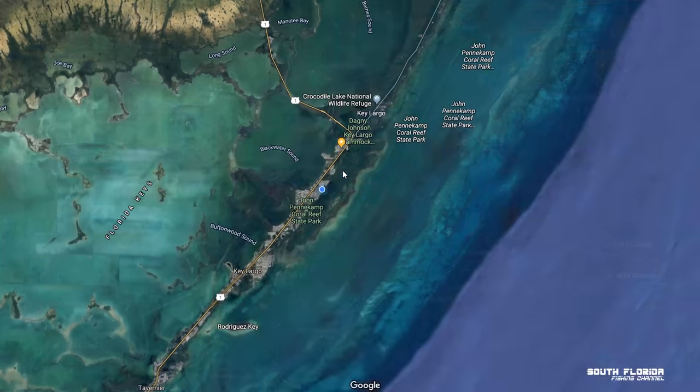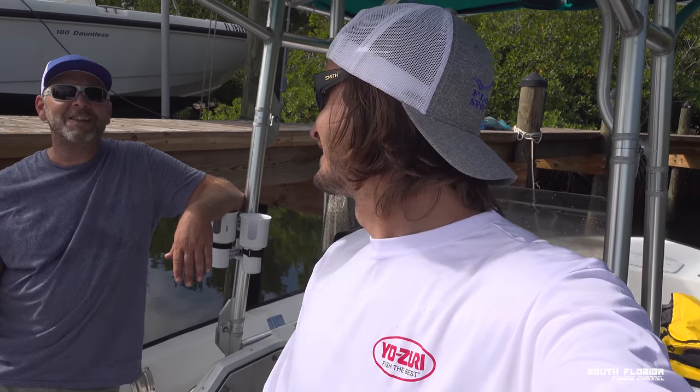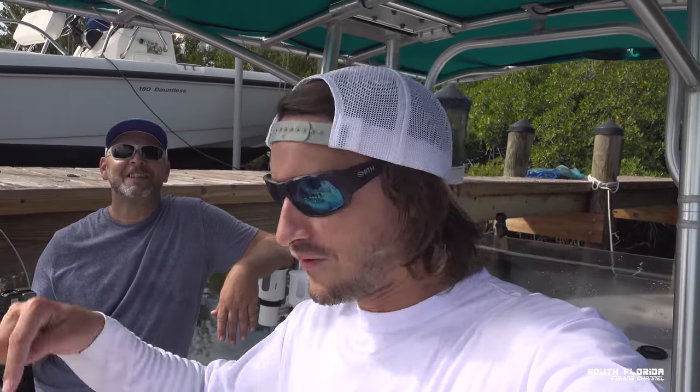And today we are going to run right out of here in Key Largo, right out of John Penny Camp, and we're gonna hit the patch reefs and anchor up, chum, look for snapper, mutton snapper, yellowtail snapper, maybe grouper, yellowtail, yellow jack, anything really that comes on by. Anything that has a tail. If it's got a tail, if it's got fins and it swims, it's going in the boat.